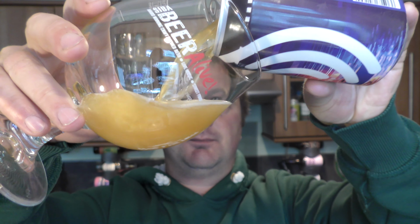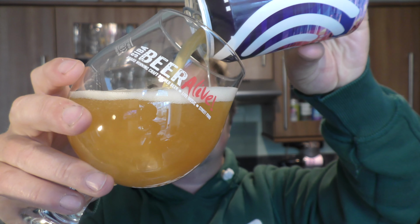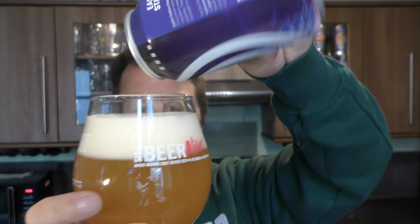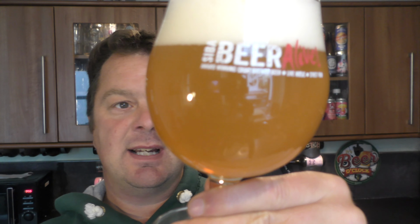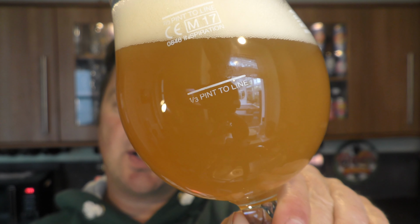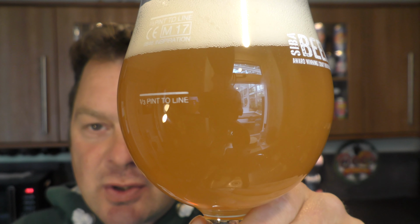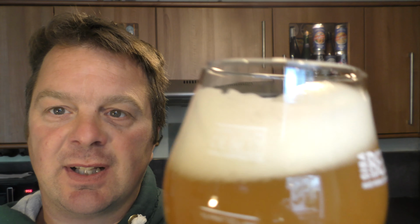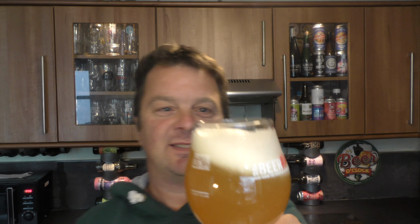Right, glass, here we go. We got a 2-finger white head, nice hazy amber looking beer. Nice kind of slow moving carbonation making its way through the glass there. Looks very good. Let's get the aroma on the beer. Well, look at that as you wash it round in the glass. Look at that. Fabulous.